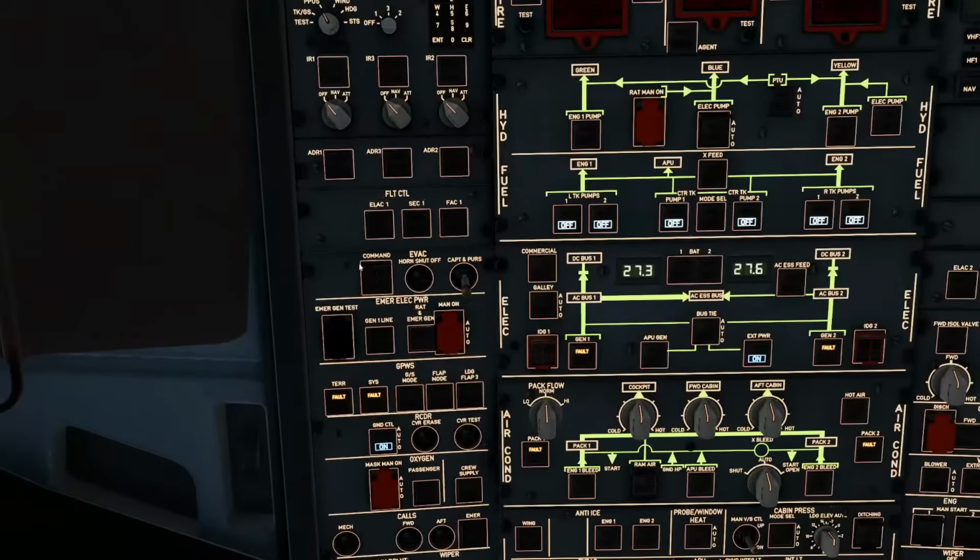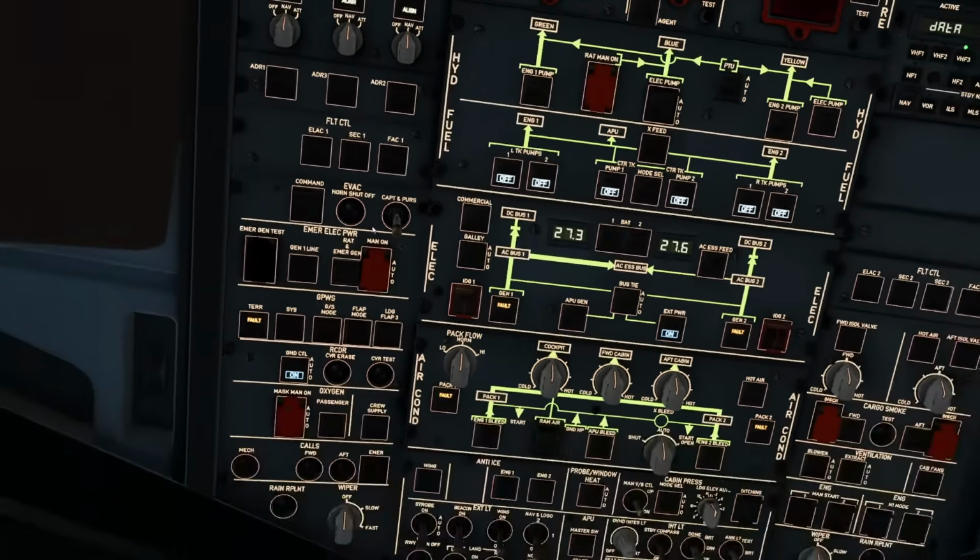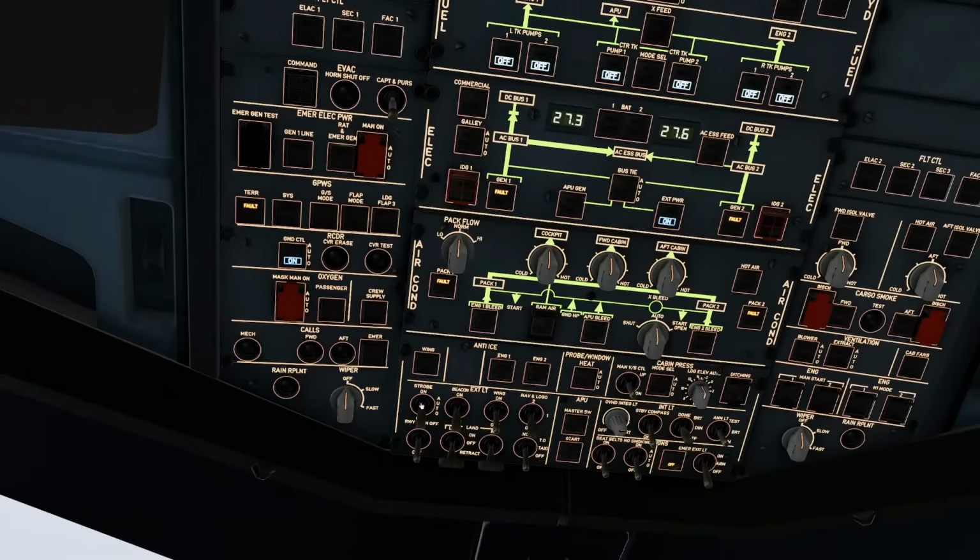And then we're going to go here to the ADIRS. 1, 2, and 3. Perfect. We'll put this on SDS. And moving down here, we're going to put the strobe on auto, and the nav lights are on. Fasten seatbelt, non-smoking signs, and emergency lights are all armed.